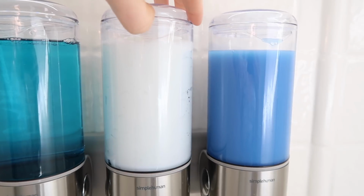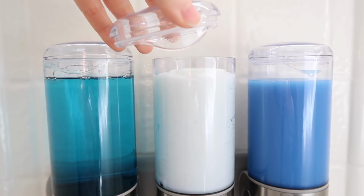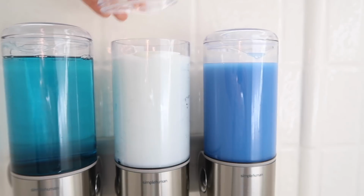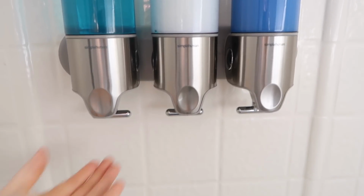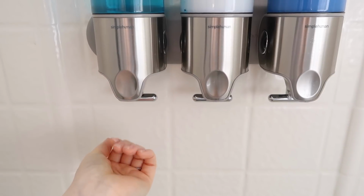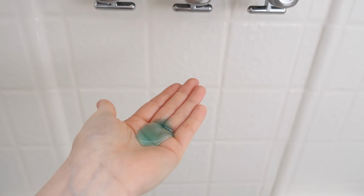To be able to fill it, you would just pop the top off. And the top is where it says what is inside of it. So say you pour something into the wrong container by accident, then you could just switch the tops around. So I think that this is great for kids as well. You let them know that all you want them to do is just get one little pull out of it, and that's as much as they need to wash their hair or wash their body.